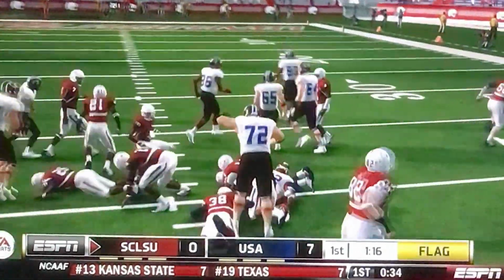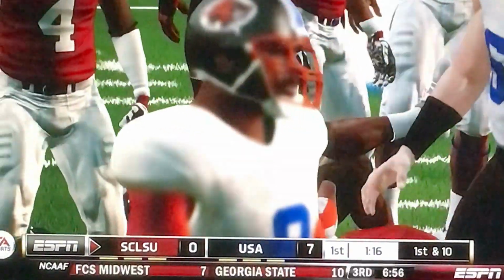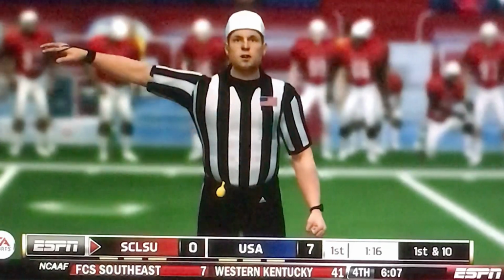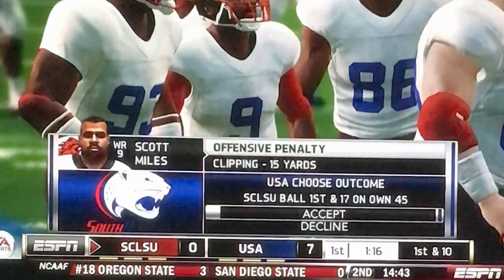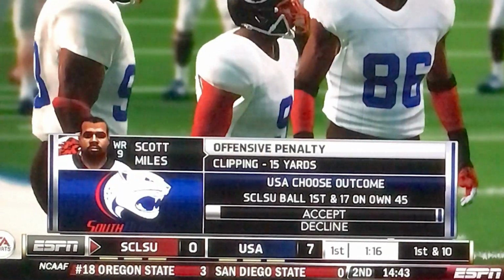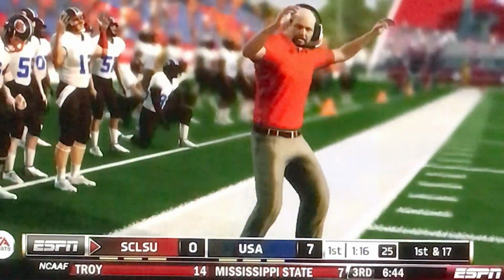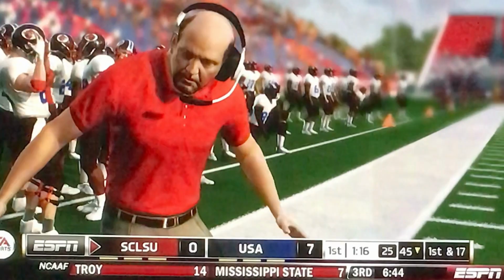Another carry for Carl Wright. Looks like it goes for a good game, but it seems we have a flag on the play. And just as I'm praising Scott Miles, he goes ahead and gets a clipping penalty for our team. Forces us back 7 yards on the play.